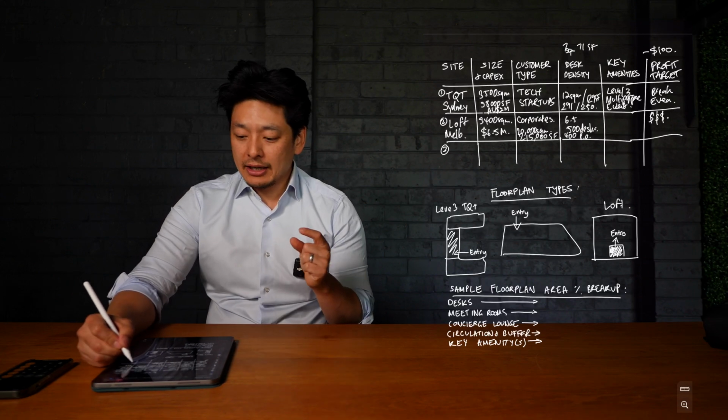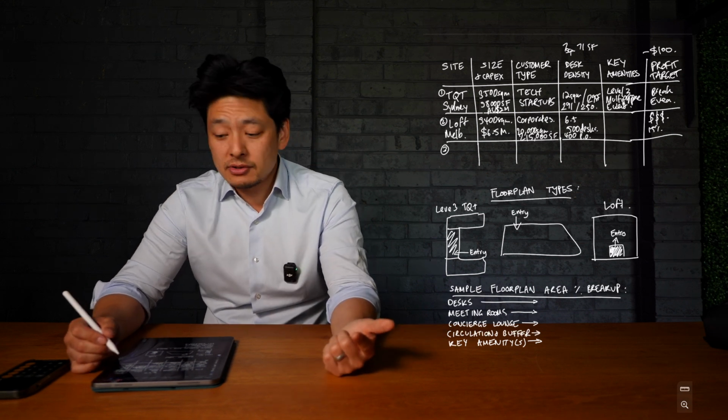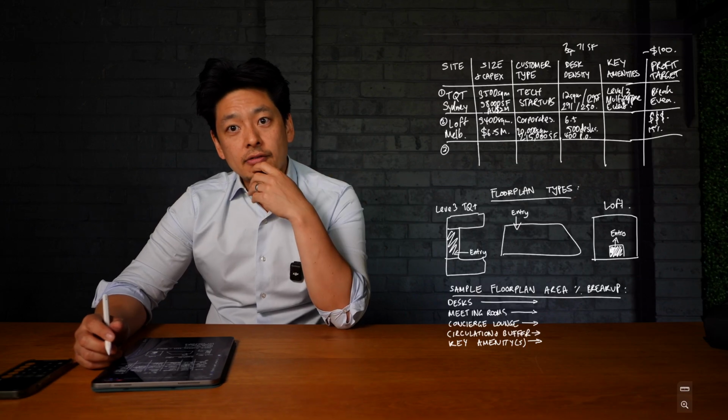The profit target for this one was to make a lot of money, right? So there was a market rate. They actually wanted to make 15% on top of what their market rate equivalent was for that site, to offset the risk of running a business like a flex operation here.